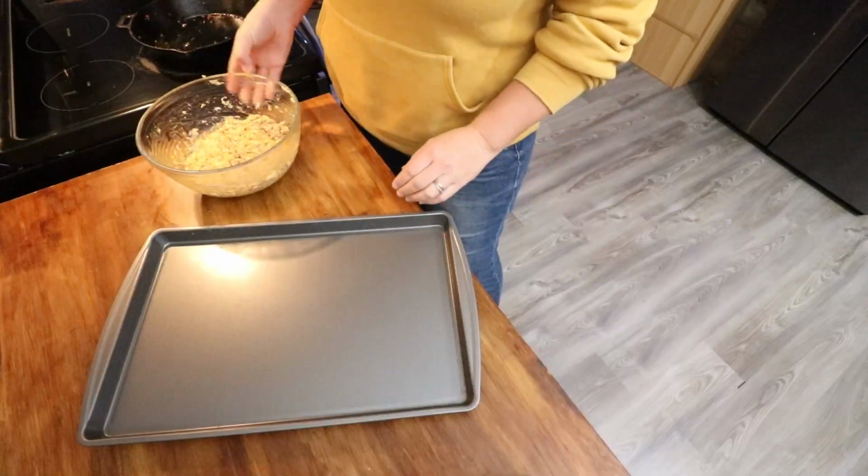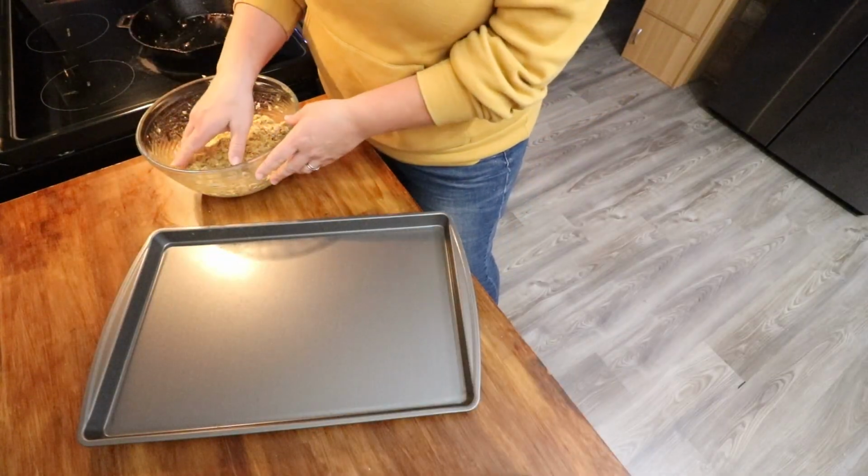Tip on this recipe. I know that it says to preheat the oven at 350 when you first start. Don't do that. Wait until right now, then turn on the oven, because by the time you're done rolling out these balls, it'll be warmed up and you won't waste a lot of energy. For this step, all we're doing is just rolling these out into balls.